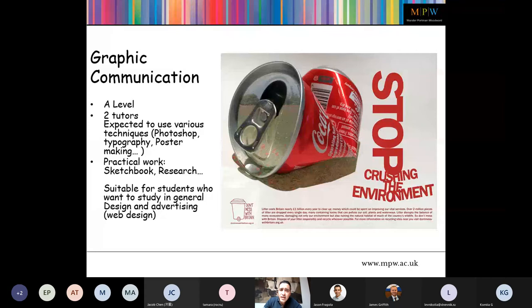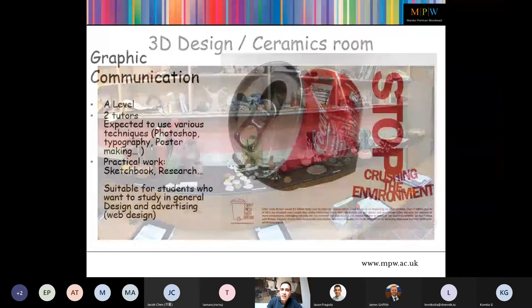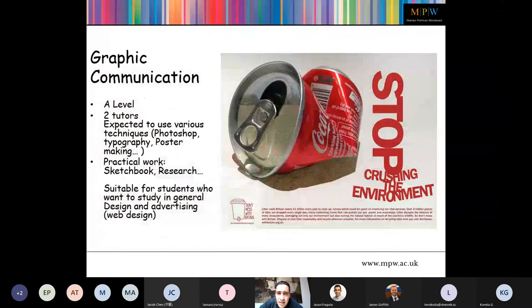This subject, graphic communication, and 3D design, I must say, are not as popular as art and design, textiles and photography. So in a way, it's a good thing, and it's a benefit for students who choose 3D design and graphics. Just to give you an idea, for graphic communication last year, we had 9 students doing exams in the second year of A level. The year before we had 7. For 3D design, we had 4 students. When it comes to art, we had 31 students. And textiles, we had 17, and photography, 18.